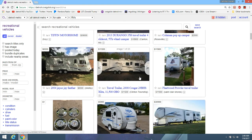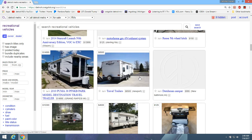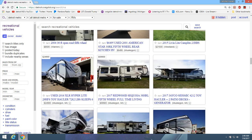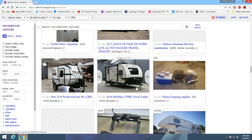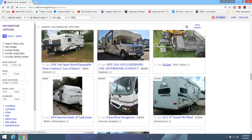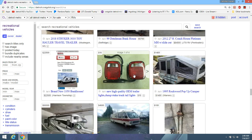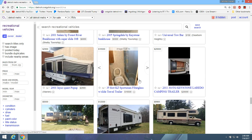Let's see. Alrighty, let's see if I can find any more. So far we found three, right? Found those two cars. And we found that RV there. Let's see if I can find any more. These suckers try to sneak these things in there, man. Not with me, not if I'm watching, not on my watch. I will click you off, man.